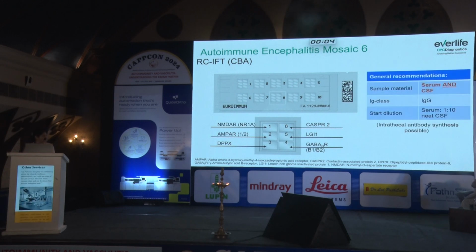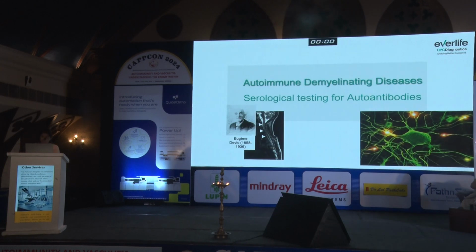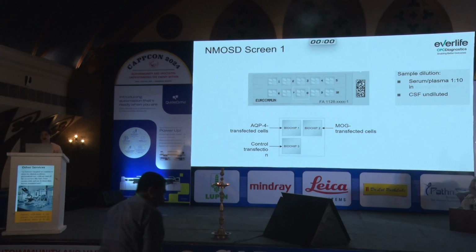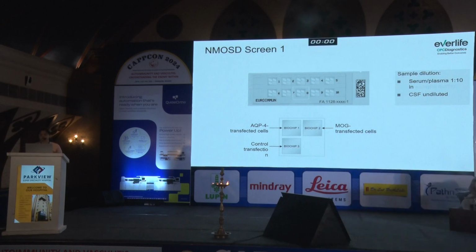So serum and CSF both can be used. Details can be discussed. And lastly, the demyelinating diseases, which the last speaker also discussed. I'll just take 2 minutes more. For demyelinating disease, we have a combination when you want to segregate multiple sclerosis from this kind of disease, because there is an overlapping of patterns. For demyelinating diseases particularly, we have these markers, aquaporin and MOG. It has been seen that where aquaporin is absent in 40% of the cases, MOG will be there. So the guidelines suggest that you should do them in combination.